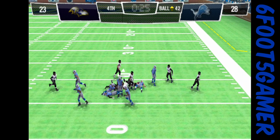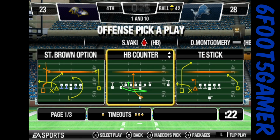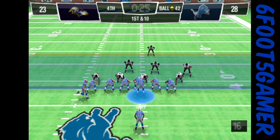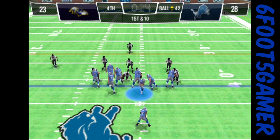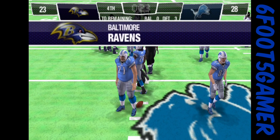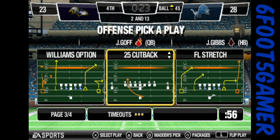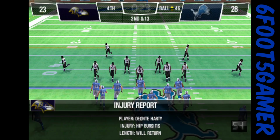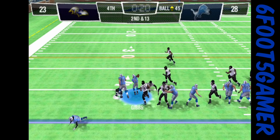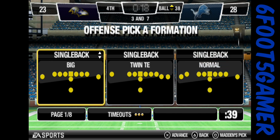Number 87 fields it at the 42. On the play. There are just some guys in this league that you have to run away from, but the danger in that is you run away from him and he uses his speed to catch you from behind. Bounces off the tackle. The offensive line has been doing a good job opening up some holes.